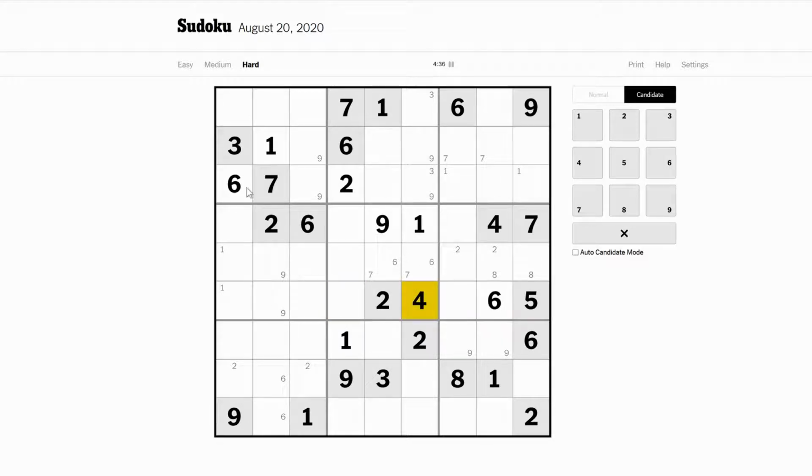What about 4s? Has that changed? Yes, we've got a pointed pair of 4s now, which gives us another 4 because of this 4 locking those cells. And with that, we've got another pair of 4s over here, since this 4 looks into those cells. And since this 4 locks that cell, the 4 has to be on rows 2 and 3.